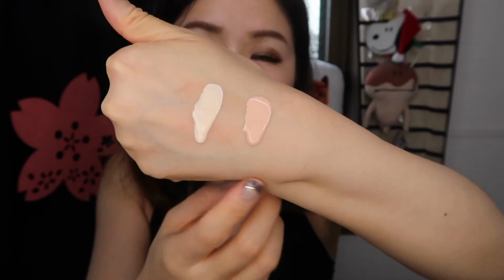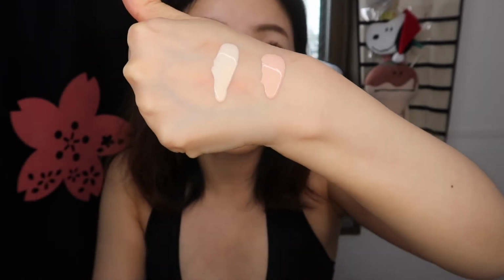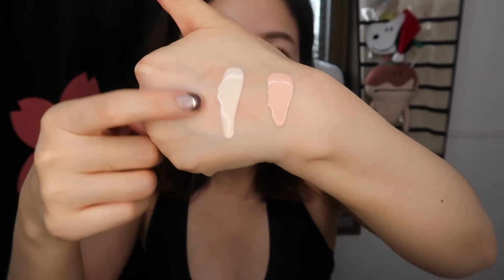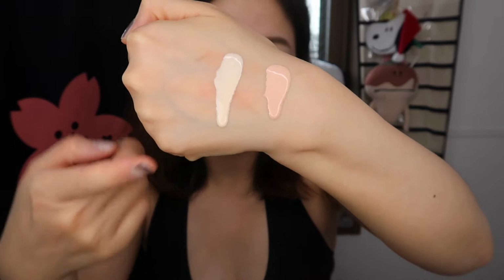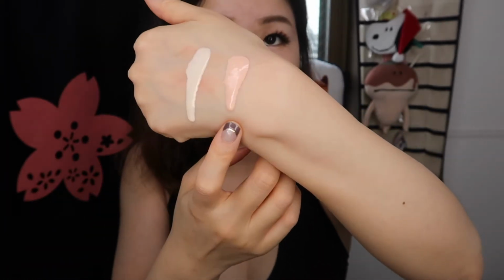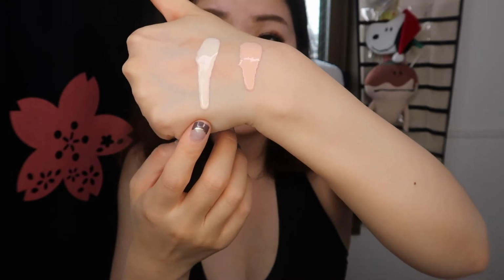Yeah, so this is the ettusais. This one is the Prima Vista. Similar in color, similar in smell even. It's that fresh, generic cosmetic smell. The Prima Vista is a slightly runnier formula, as you can see, while the ettusais is a little bit thicker. And I actually think that this consistency is just a hair better than the Prima Vista one.